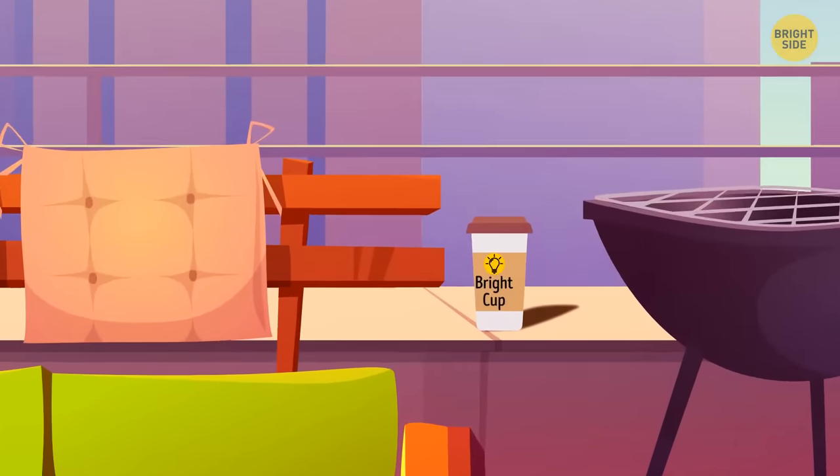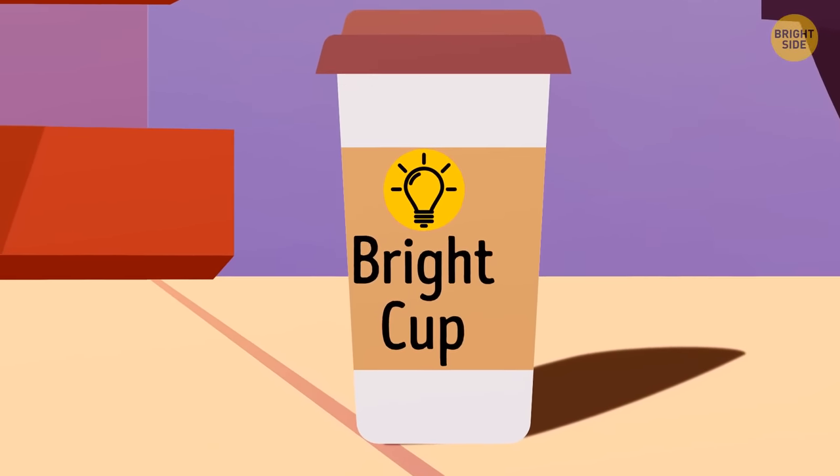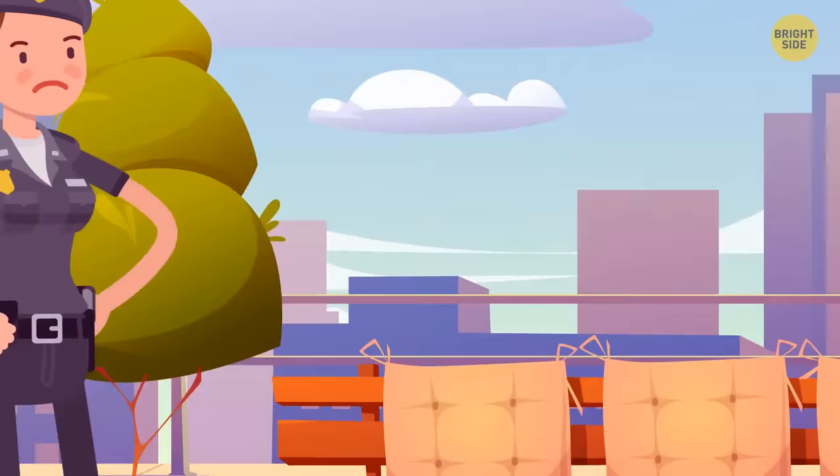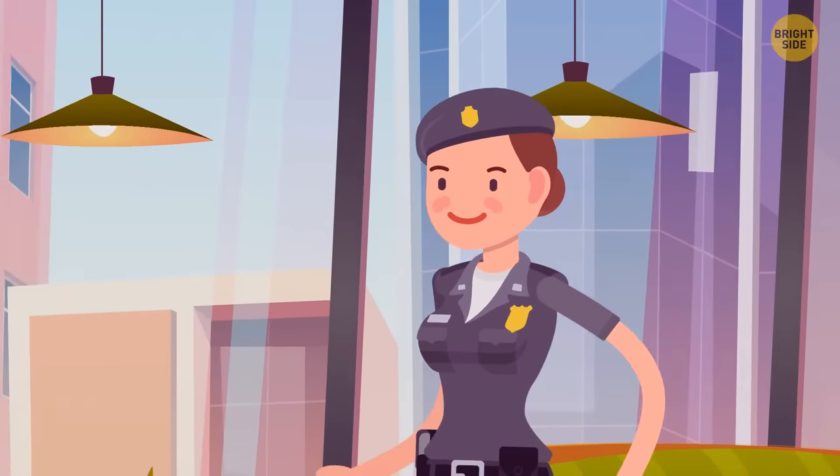The thief left the cup on the roof. There's a coffee shop name written on it. Bright Cup. Tina can visit this place and check the security cameras. Tina arrived at the coffee shop, located just nearby the museum.